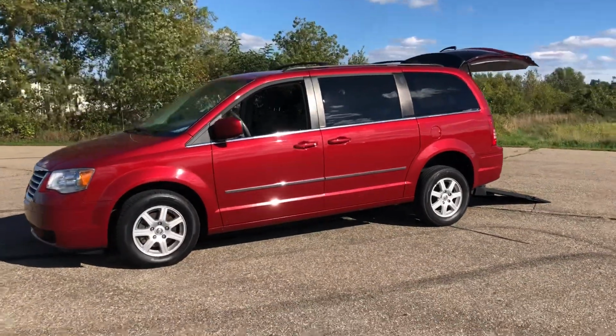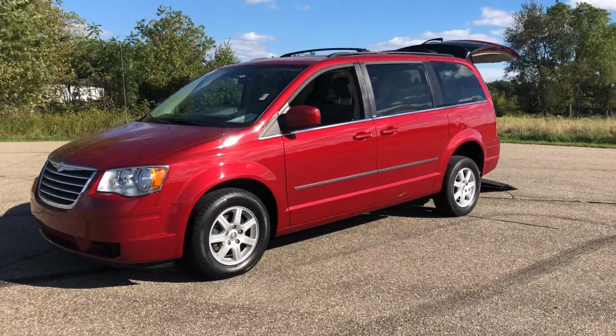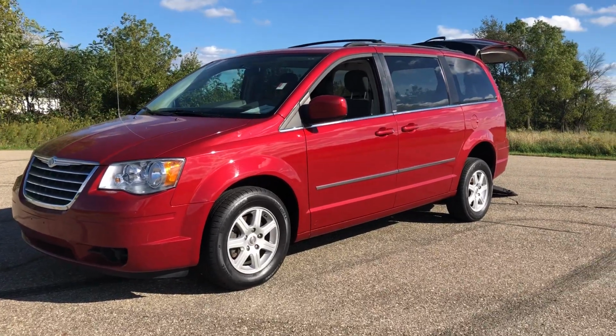the Chevy Silverados. Here at Freedom Motors, we've been in business for over 30 years. We have a huge selection of hundreds of wheelchair accessible vehicles: cars, trucks, SUVs, vans. Check out our full inventory at freedommotors.com.